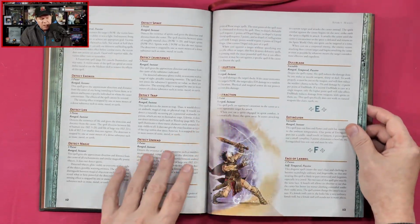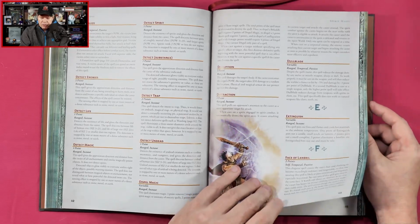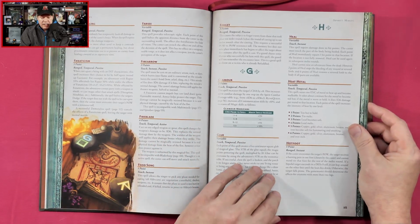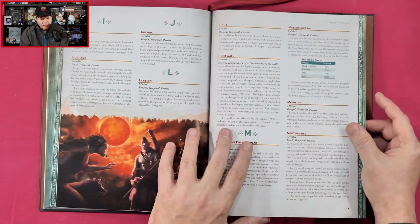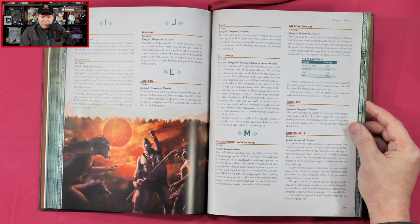So some of these spells would be detect enemies, detect life, detect trap, detect undead, extinguish, which puts out fires and flames, Farsee, food song, heal, hotfoot, jumping, light, meteor swarm. This can only be cast by initiates of the Crater Maker's cult. It causes stones to fall from the sky.